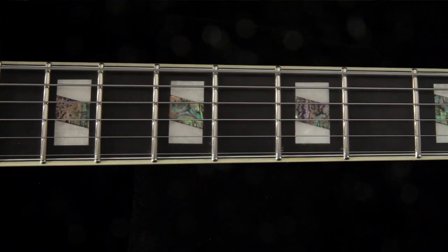For a hollow body for jazz, ebony's great because you have some of the warmth of rosewood, but you don't have the muddiness in the low end. Ebony gives you a crispness in the low end and some warmth at the top end that makes it most ideal for jazz guitar players.